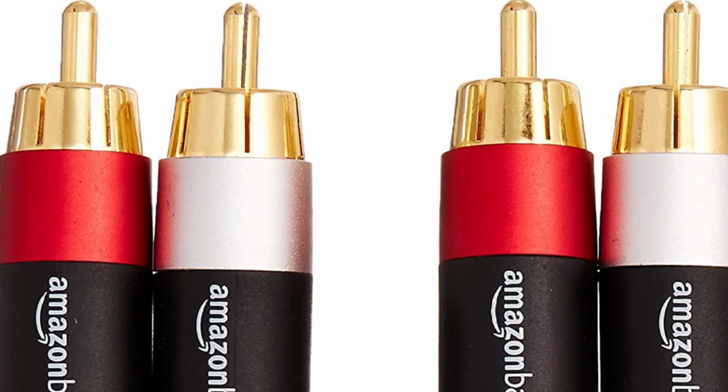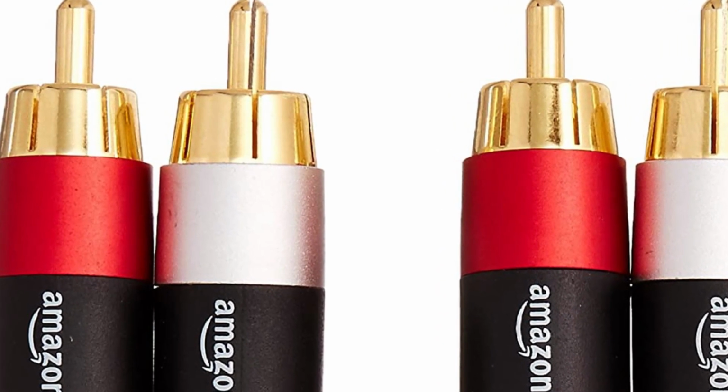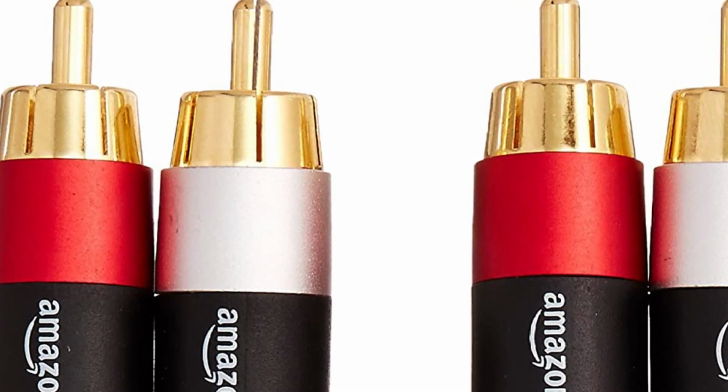The ends are also color-coded in red and black to make the setup even more straightforward, especially for those who readily admit they are not the techiest people in the world.